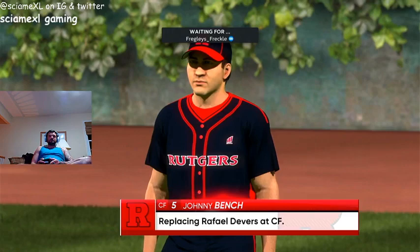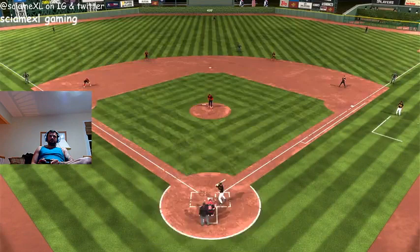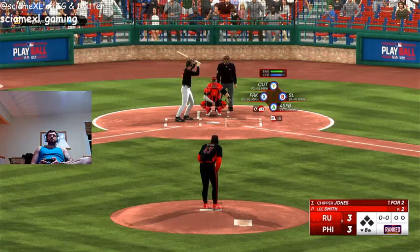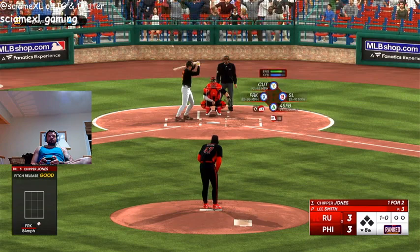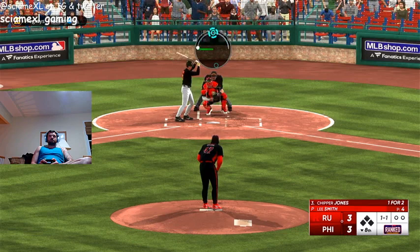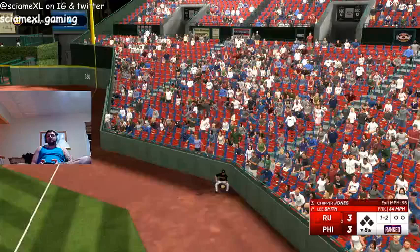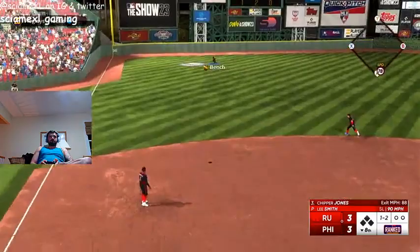Bottom of the eighth. And now the DH, Chipper Jones. And here it comes. That's a little bit low. In for a strike, and it's 1-1. That's a bullet, but it goes foul. And a pitch. That one lifted to left. Bench makes the catch, and there's one gone.